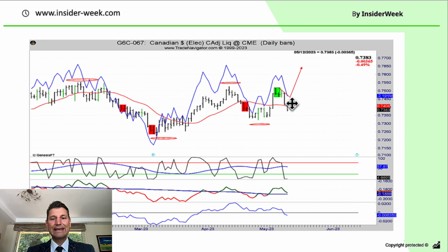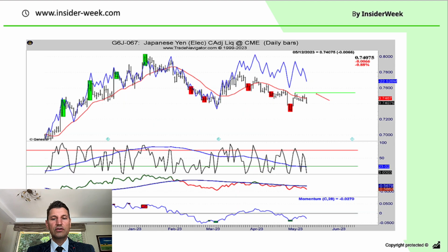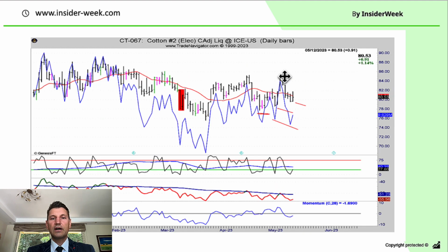Let's have a look at markets from the watch list where we didn't do any trades. First market, Canadian dollar. We expected a correction to occur there, but we didn't get an entry pattern. Next market, Japanese yen. You can see here the green line in the market. This was a price we were focused on. Our plan was if the price goes over this green line, we would search for long trades, but the price didn't.